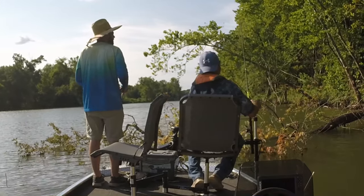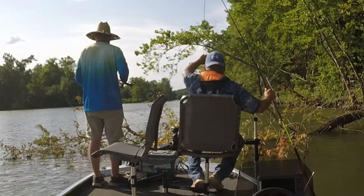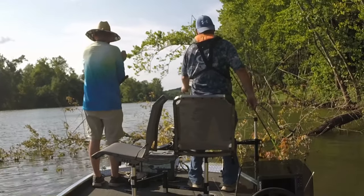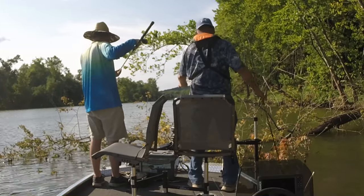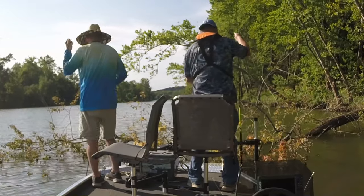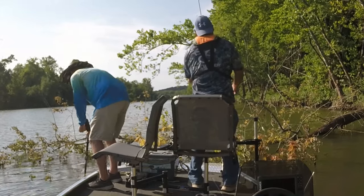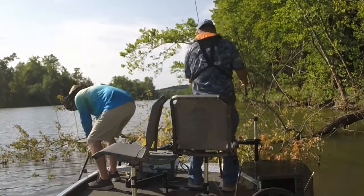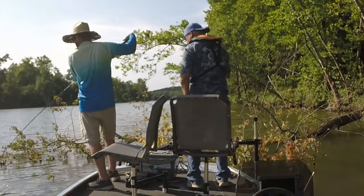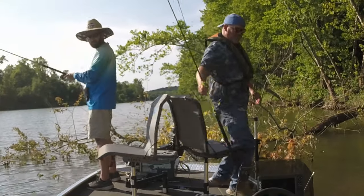Broke. I think that happened before. Yeah, I'm surprised it didn't break on that big old fish you had there. I've got three more of these somewhere, but they ain't here.